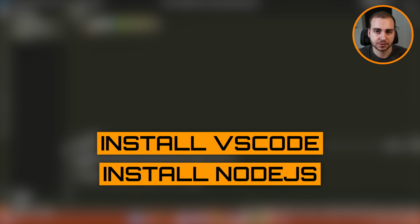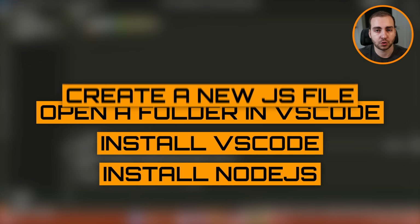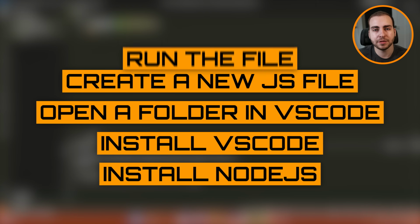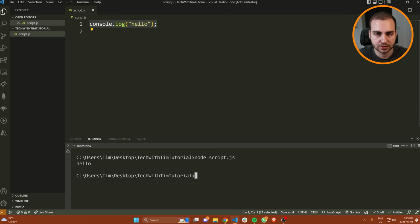Quickly recap, install Node.js, install Visual Studio Code, open up a folder in Visual Studio Code like I just showed you, create a new JavaScript file, and then run the file using node name of the file. Okay, that's how we do that from our terminal. If you're on Mac, Linux, etc., the steps are going to be the exact same. You're just going to see probably a few slightly different things depending on your operating system. That's totally fine. Follow the same steps.